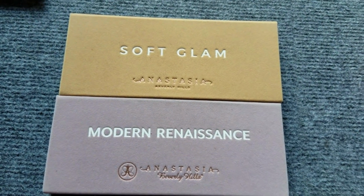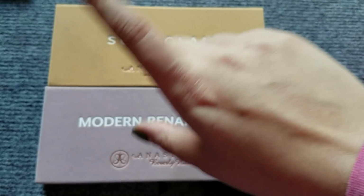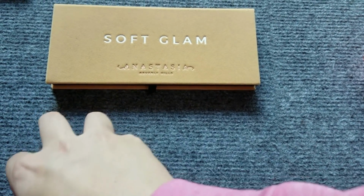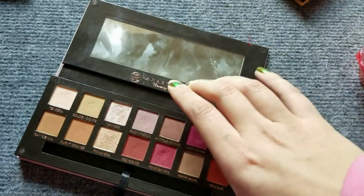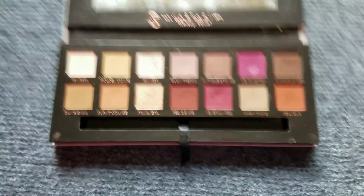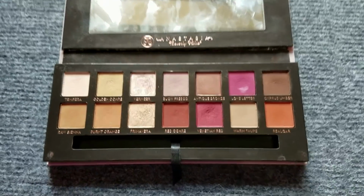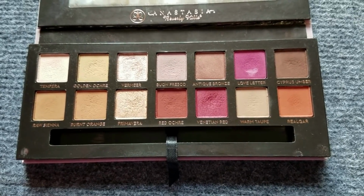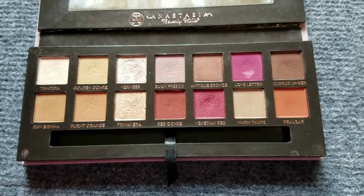Two more products that actually got selected for that project use up, obviously Modern Renaissance, Soft Glam. These are just staples. They're amazing. I love them. There isn't too much to say. I feel like I'm gonna get a lot of progress doing use up and panning with these, because this way you couldn't see so much in the video, but here you can see the beautiful amount of use I have gotten in this.